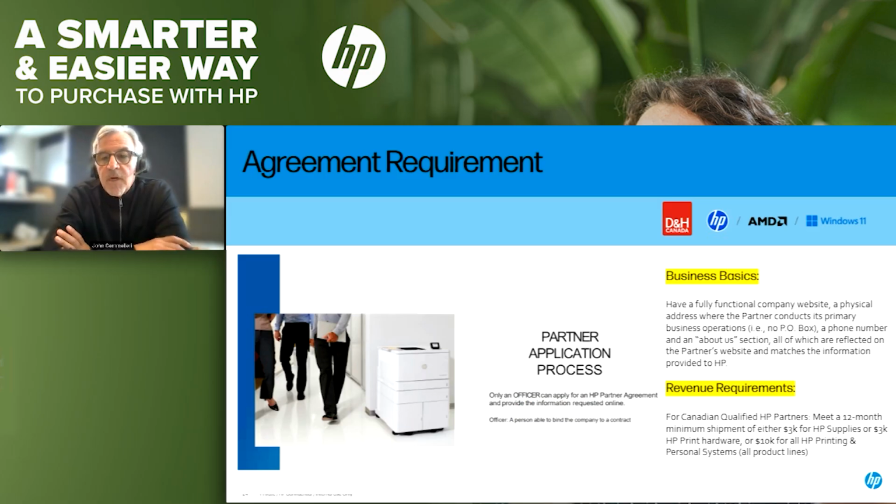Print gets a little bit more complicated for a whole bunch of different reasons. However, if you're in the business of just selling some printers and PCs, it's pretty straightforward. But we do have stricter rules on print, and I'd welcome the conversation with any of you that want to have it. We have a MAP policy in print, a minimum advertised price, that we really adhere to. So if you're selling through some kind of marketplace or not, you have to adhere to it, and so on and so forth.